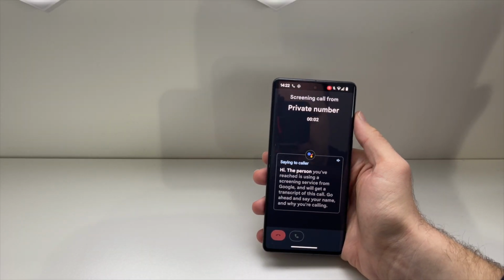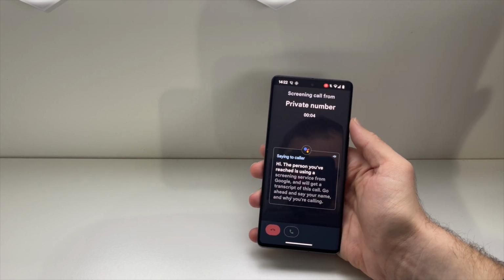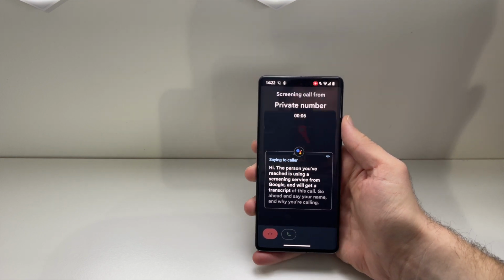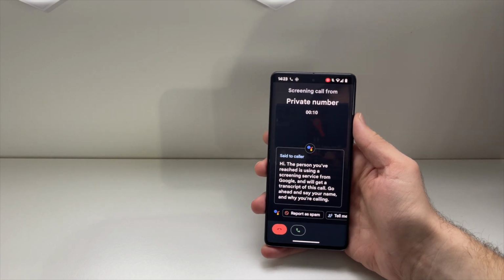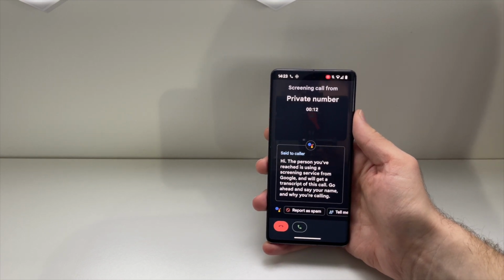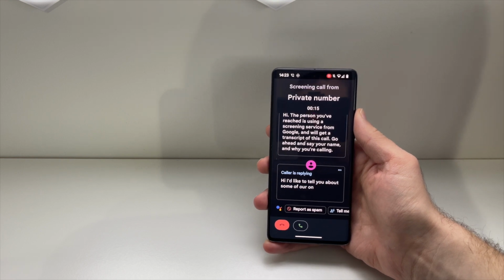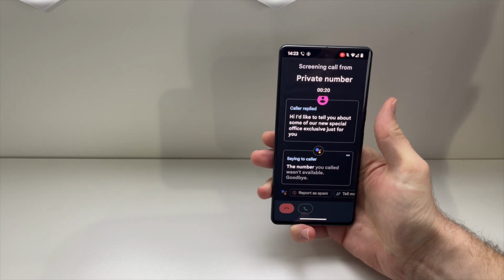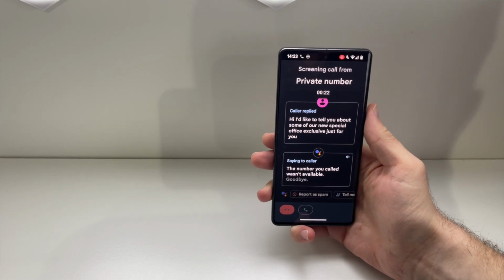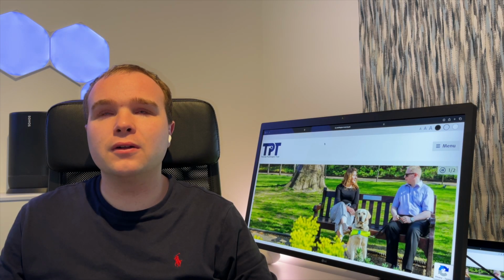Hi, the person you've reached is using a screening service from Google and will get a transcript of this call. Go ahead and say your name and why you're calling. Hi, I'd like to tell you about some of our newest special offers, exclusive just for you. The number you called wasn't available. Goodbye.